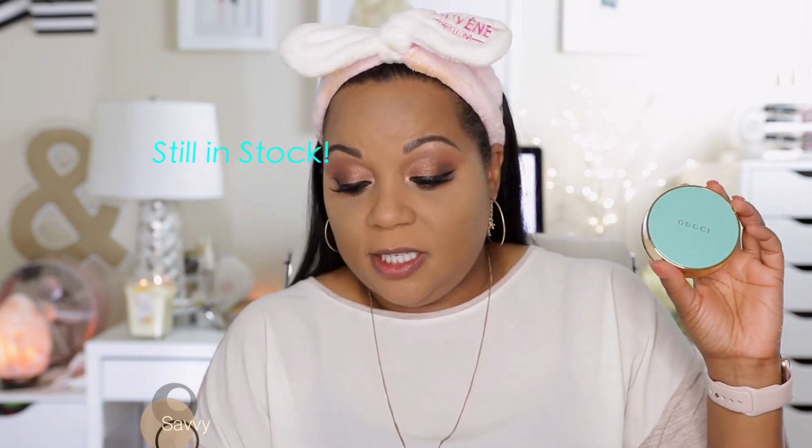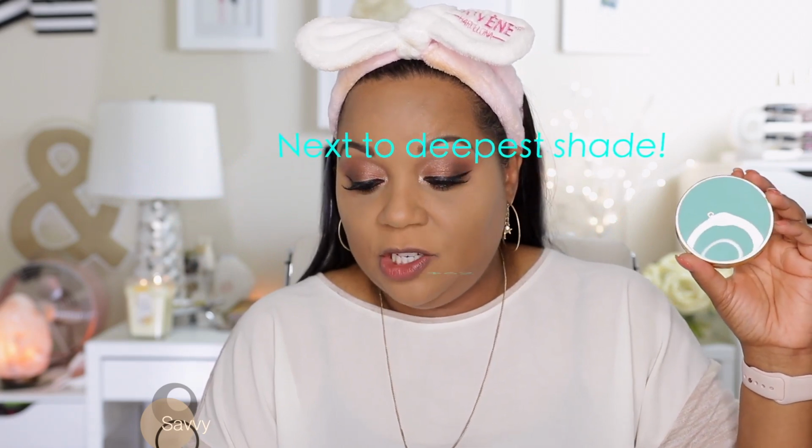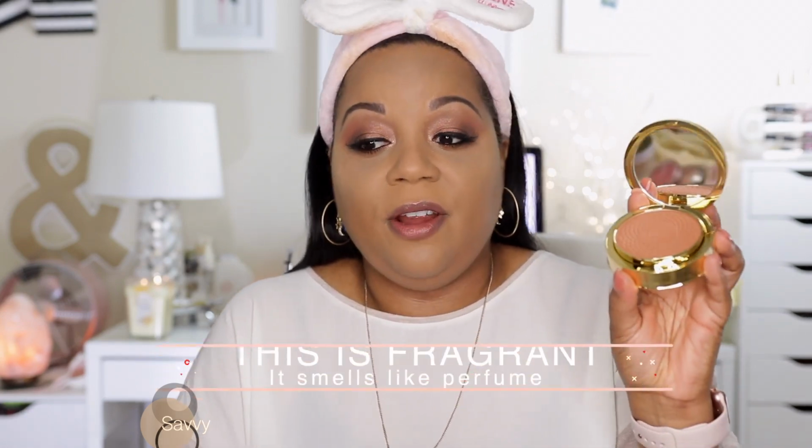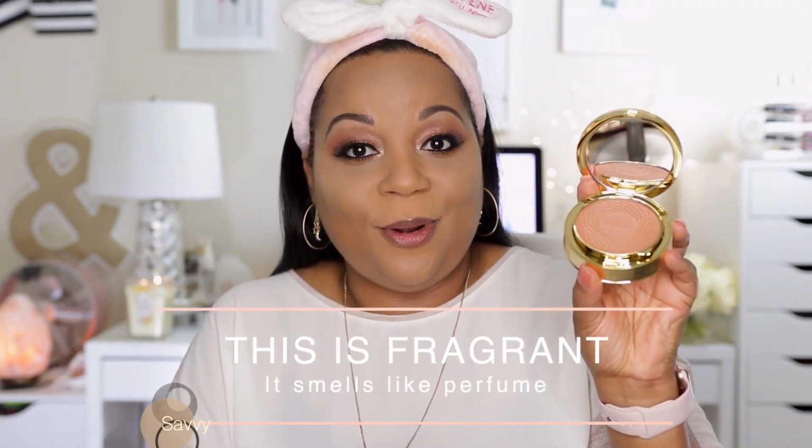It is actually still in stock, and this one is 04 Tan. It's the next to the deepest shade, and the price is $62. Don't even know how to open it. Ooh. Okay, the mirror has like a little piece of plastic here that I'm going to take off. And this is fragrant. It smells like perfume.